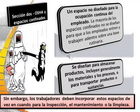OSHA defines a confined space as a space not designed for continuous employee occupancy. Most confined spaces are not designed for employees to enter and work on a routine basis. They are usually designed to store products, enclose materials or processes, and to transport products or substances. However, workers must enter these spaces occasionally for inspection, maintenance, or cleanup.